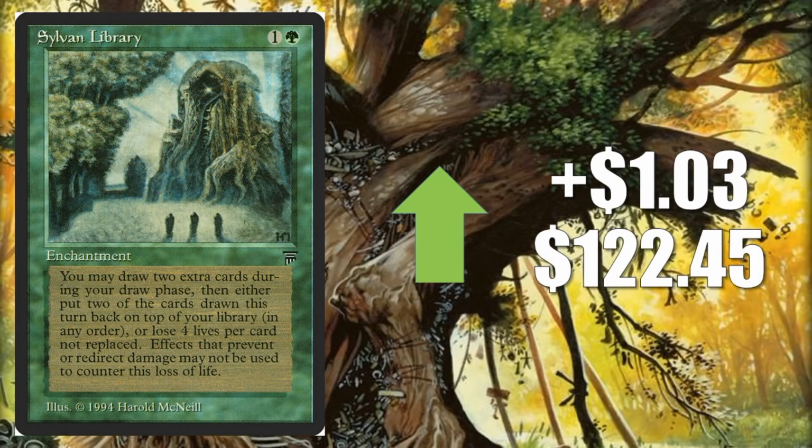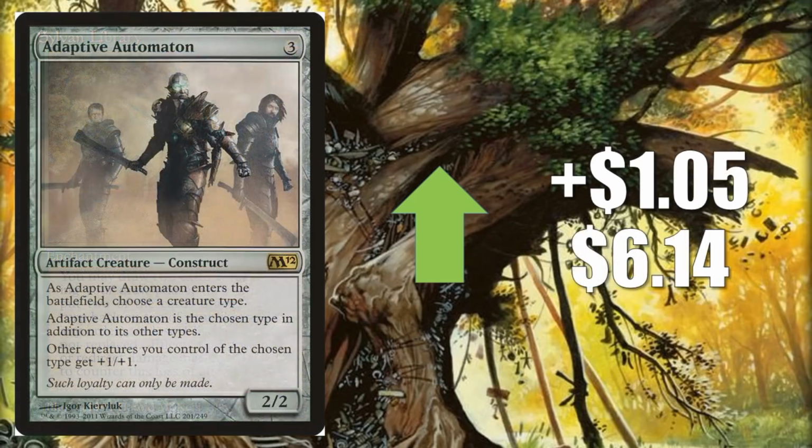Sylvan Library. Now, this is a Legacy staple. This is the one from Legends, going up $1.03 to $122.45. The reason I wanted to point this one out is because these have all been going up quite a bit recently. This is a great Commander staple, and I do think this could be on the cusp of moving up rather rapidly. So every week it seems to be climbing just a little bit. All the other copies are too. Just pay attention to this card.